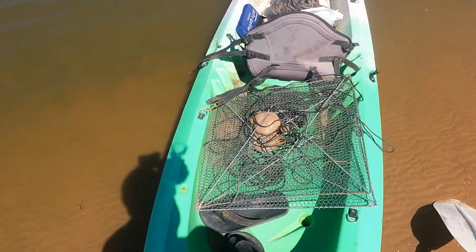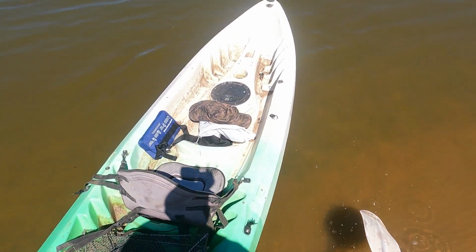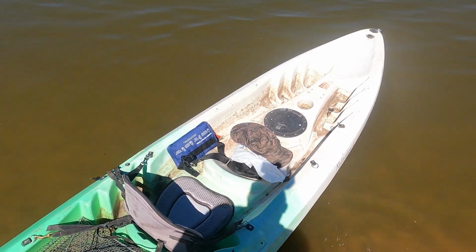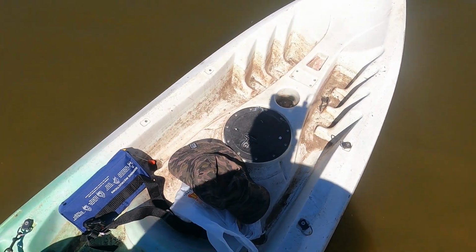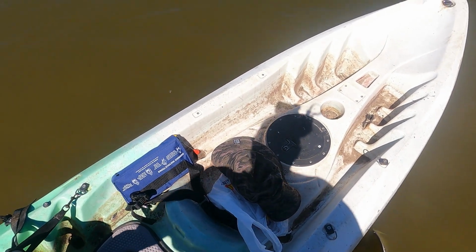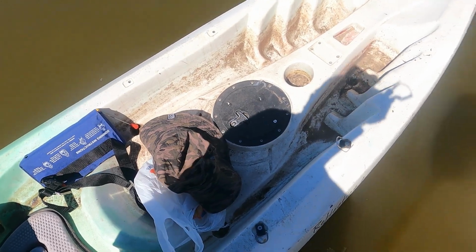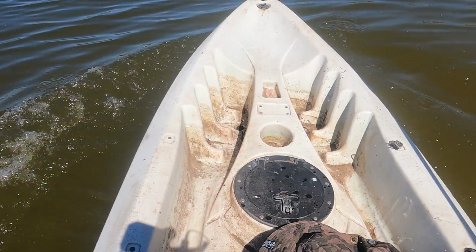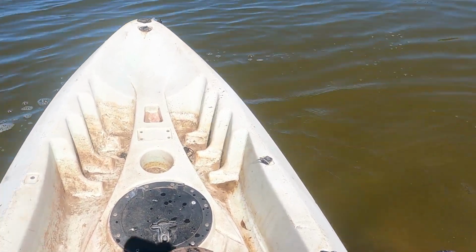Get her out in the water a bit. Now I'm pretty smooth at this. I think I should have been a ballerina or something like that. The way I just put my bum in it was like I was made to go kayaking. Here we go. Oh shit! Hang on, hang on. We're stuck.